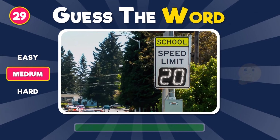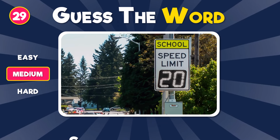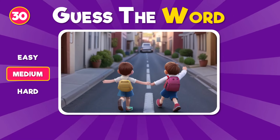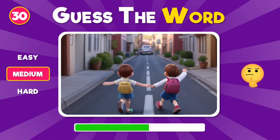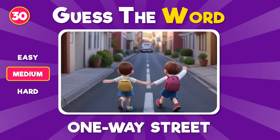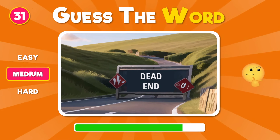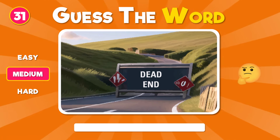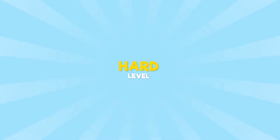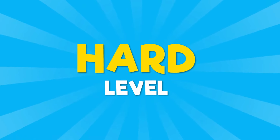Guess the word. It's a speed limit sign. Guess the word. It's a one-way street. Guess the word. It's a dead end. Congratulations, you have passed the hard level. Now let's see how many you can guess at the impossible level.